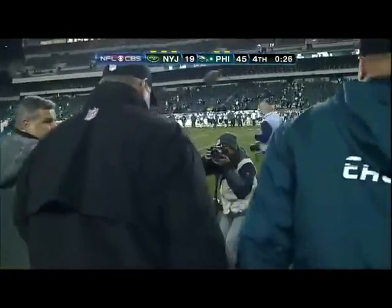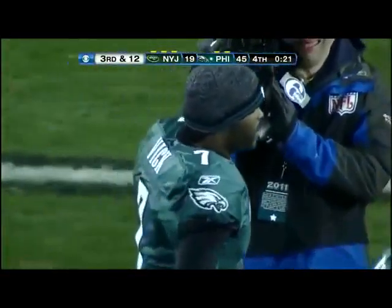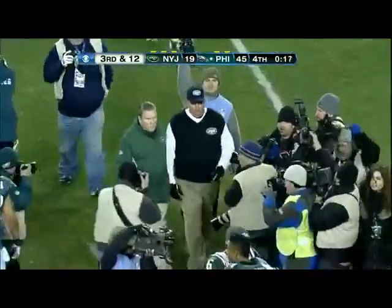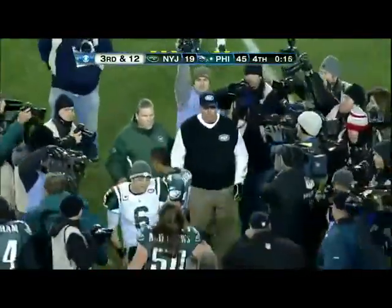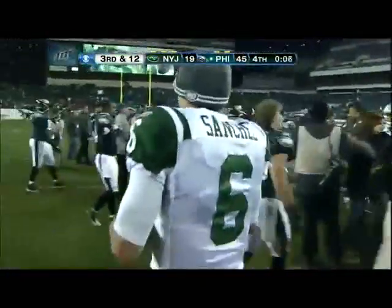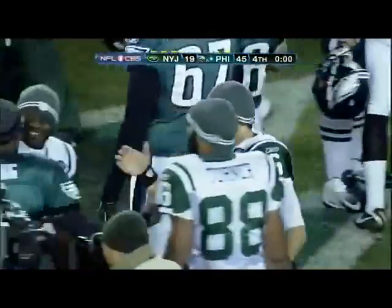So the Eagles are now 6-8, still alive for a wild card playoff spot, also for the division lead. Eagles winning two straight for only the second time this season. The Jets dropped to 8-6. The win streak ends at 3. And they are now in a battle for that final wild card with Tennessee and Cincinnati and Oakland all involved.